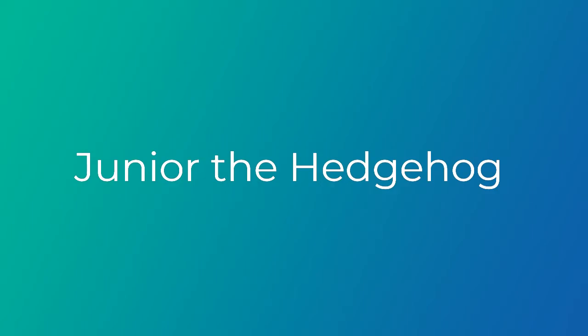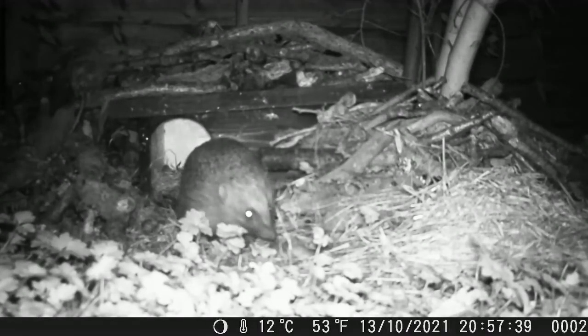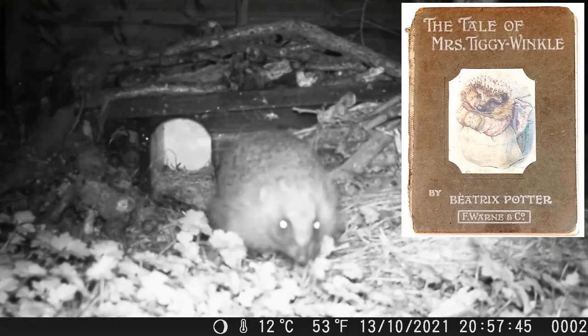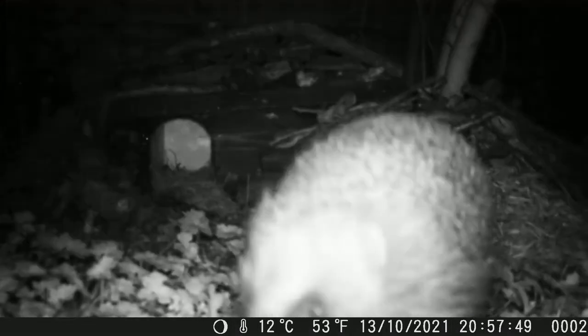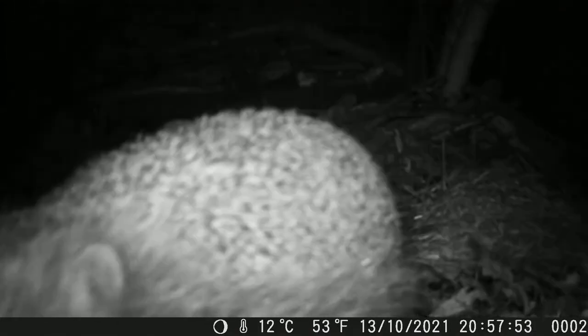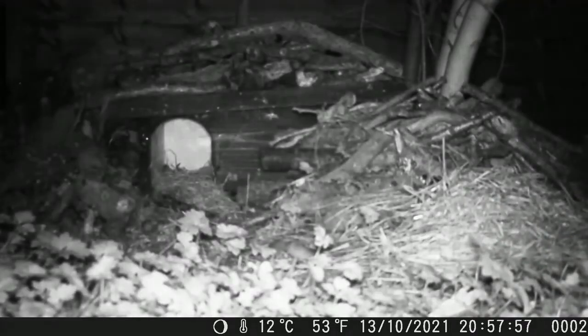Welcome to learning a little bit about Junior Hedgehog. Hedgehogs are well-loved creatures, voted Britain's favourite animal, and well known from children's stories such as Mrs. Tiggywinkle. Hedgehogs are Britain's only prickly mammal and one of a few true hibernators. From November to March, when their insect food is in short supply, hedgehogs hunker down in nests made from layered leaves. They emerge in the spring, hungry and looking for mates.